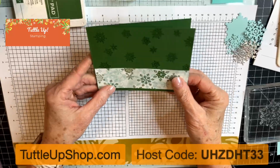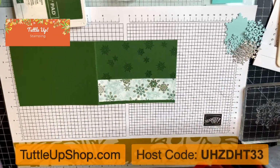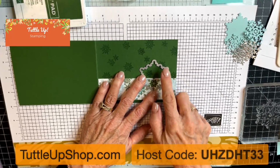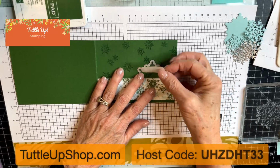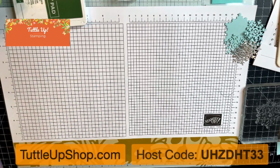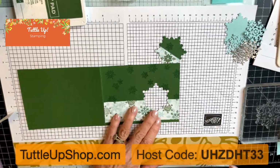Now, what I'm going to do here, you guys, is that I'm going to open it up. I'm going to take the large snowflake die right here. I'm going to tape it down so that it stays in place. And I am just going to cut a little window right there out of the front of my card base. Okay? So let me go to my Big Shot that is off camera here. Big Shot. Stamping, cut, and emboss machine. There we go. I just popped that right out. And there's our little window right there.